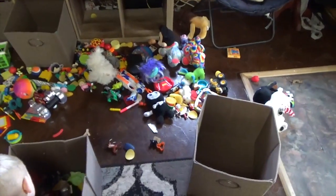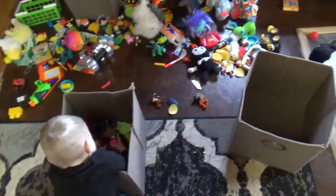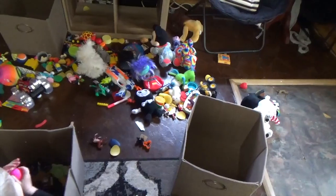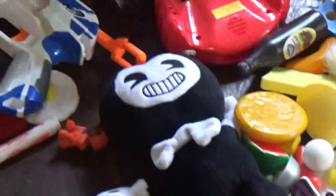So this morning what we're going to work on is the toy situation. Because there are, I'm just going to show you. Before bed last night, Leo dumped out all of these toys. And I don't know if you can tell, but some of them are choking hazards now that we have a teeny baby crawling around. Puzzle pieces, tiny cars.